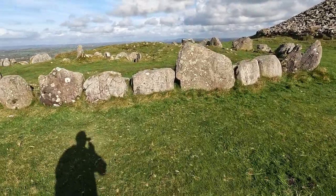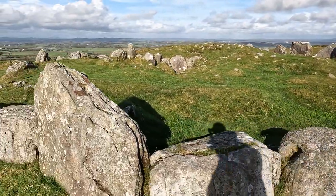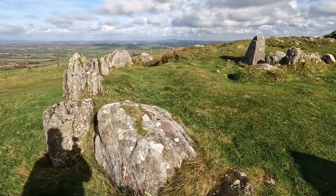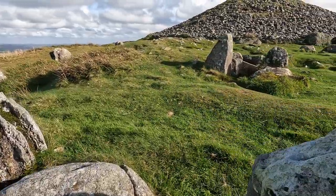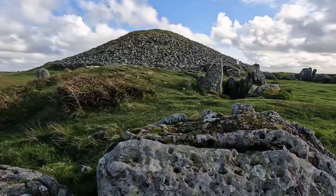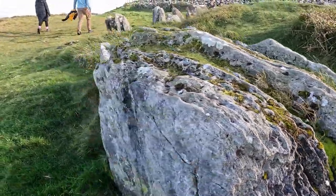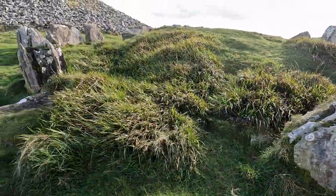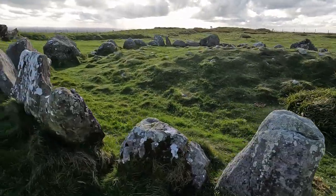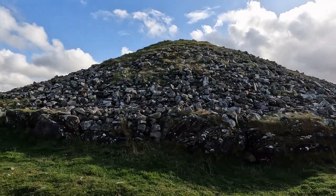And starting here on my left, you can see the remains of what was once a smaller passage chamber mound. And you can see the internal components here. That would have led into a central chamber here. And the main passage chamber system here on my right.